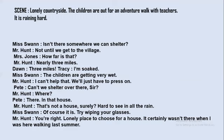Then somebody sees a shelter over there. Sir, we can see there's something. Can we have shelter in that house? Then Mr. Hunt says, that's not a house, surely, it's hard to see in all this rain. Somebody says, no, it's a house. Try wiping your glasses. Maybe he was wearing spectacles. Then, yeah, you're right. There was a house, somebody's house, in the lonely countryside area. Then Mr. Hunt thinks and says, it certainly was not there last year, in the summer when I came here. How come this lonely house is here this year? He gets a doubt. But even then, let's see what they do.